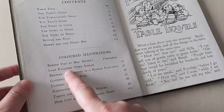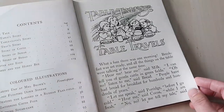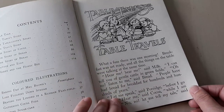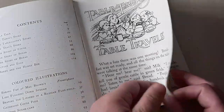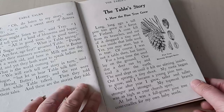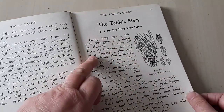And there's about eight, I think it is, coloured illustrations there. And so it begins with all of the things on the table talking to each other about wanting to tell their stories. But it begins with the table's story, and beginning with how the pine tree grew.